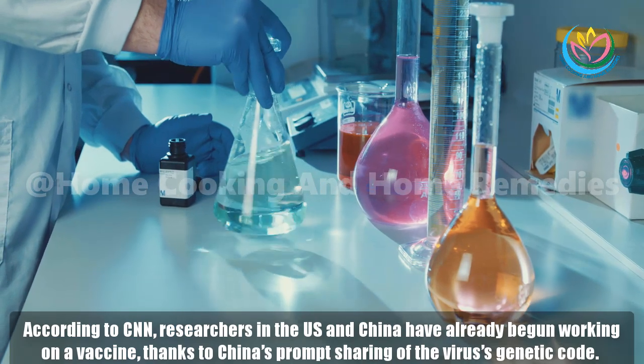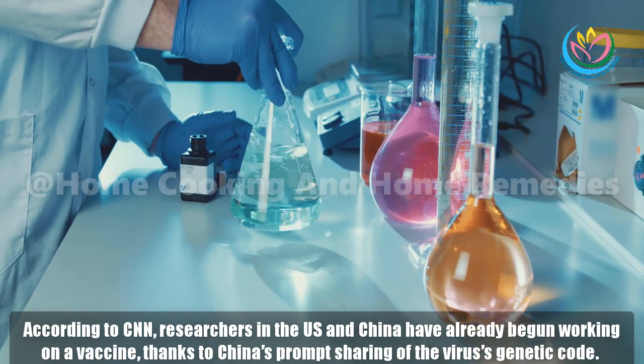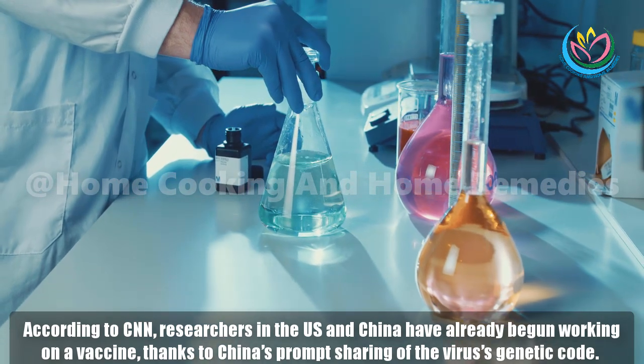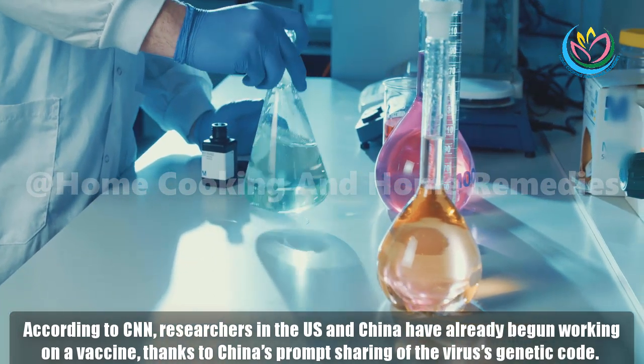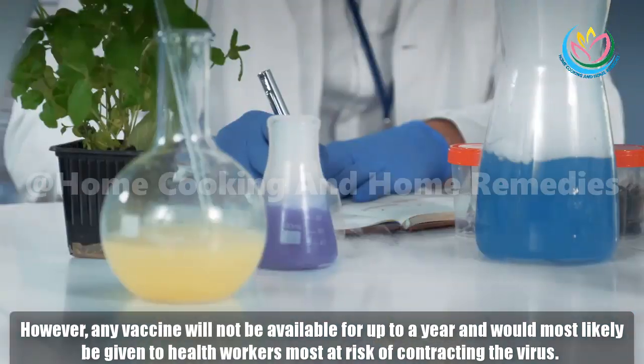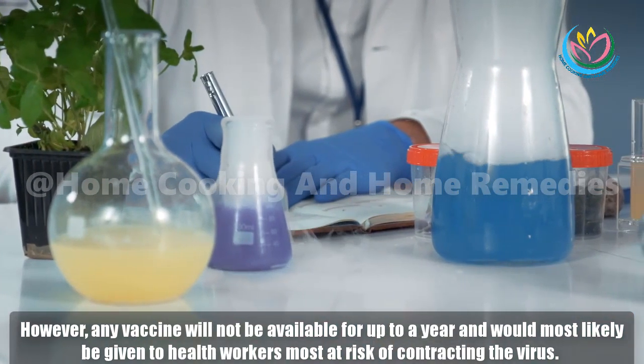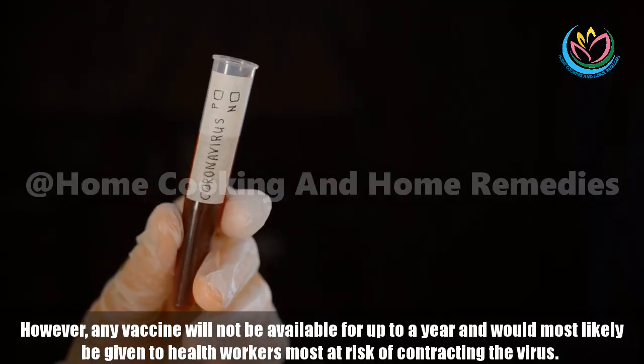According to CNN, researchers in the US and China have already begun working on a vaccine, thanks to China's prompt sharing of the virus's genetic code. However, any vaccine will not be available for up to a year and would most likely be given to health workers most at risk of contracting the virus.